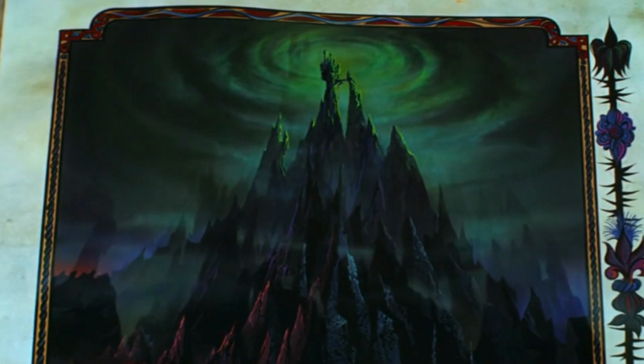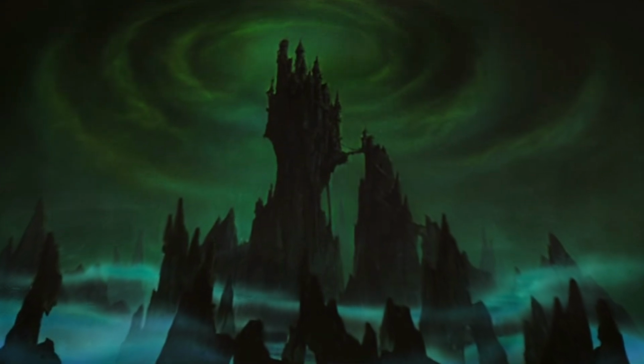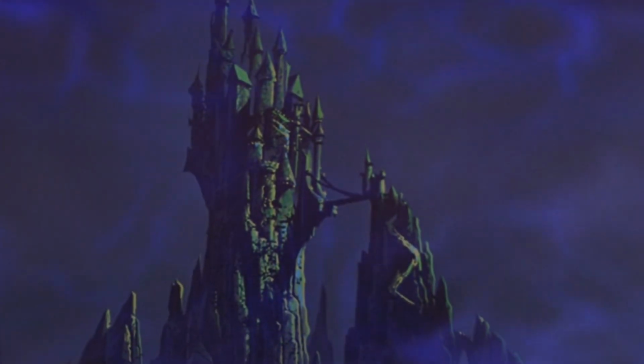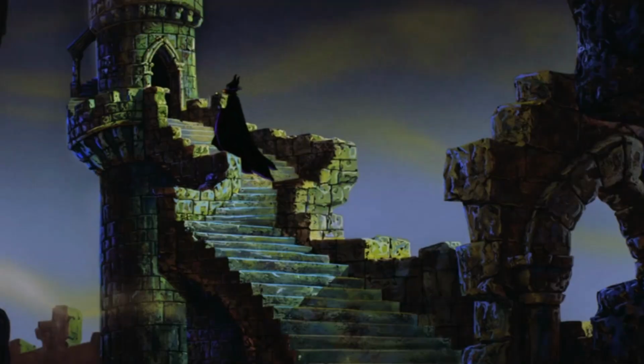At first I didn't have this on my list because it's called Mountain, not Castle, but there's definitely a castle there. One that admittedly has seen better days, but the remote, dark, rundown nature of the place makes it the perfect lair for the brilliant villain that is Maleficent.